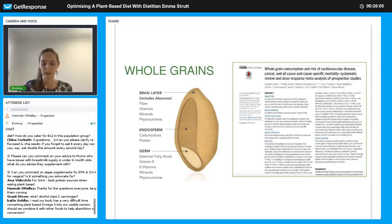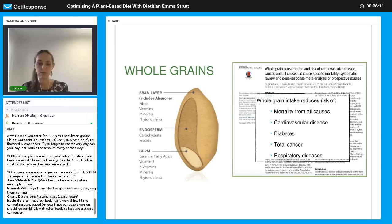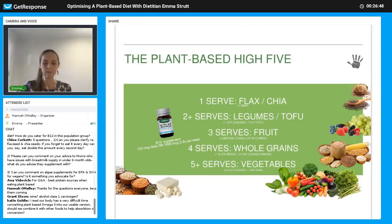If we look at whole grains specifically though, this systematic review found that whole grain consumption was associated with reduced risk of all-cause mortality, chronic diseases like heart disease and diabetes, respiratory cancer, hormone cancers, GI cancers, and a decreased risk of respiratory disease. So wherever you can, try to choose intact whole grains, but if you're having slightly more processed products like breads and pasta, the magic carb to fiber ratio seems to be about 4 to 1. That means for every 4 grams of carbs, there should be at least 1 gram of fiber. So it's really important to start checking those labels.